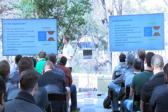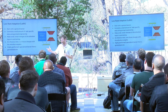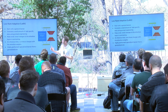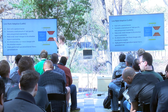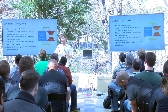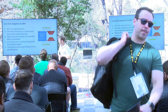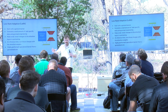The way you do that is you focus on a particular part of the architecture: the attention layer. There are lots of analogies for what it does, but it's basically just mean pooling. We parameterize that and learn these weight parameters, which are basically a transformation on the attention layer. Then at inference time, you run inference as normal. When you get to the end of the attention layer, you just sum these learned weights with the attention layer and pass it forward. And what you get is a highly performant task-specific learner from a more generalized one.